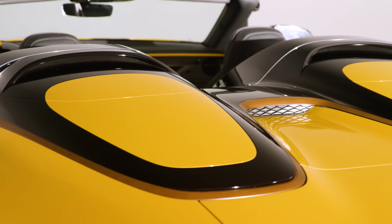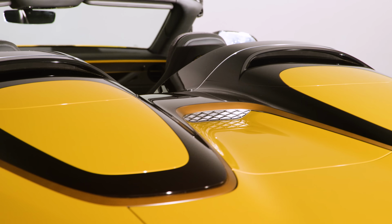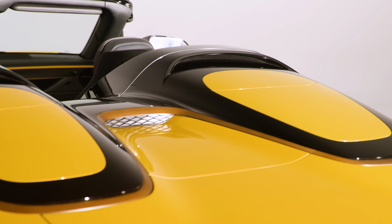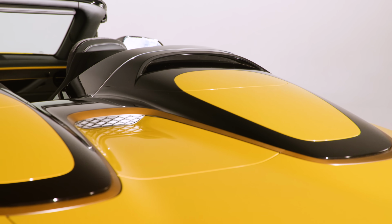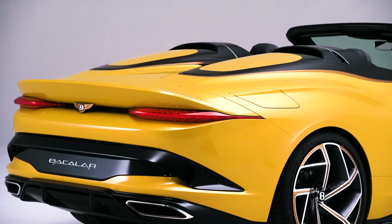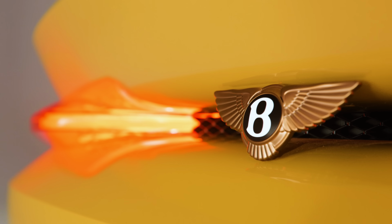Again, they wanted to go for some of the original monoposto Bentleys, racing Bentleys, and I know this is a two-seater, but the two seats are very individual. You've got that sort of cockpit feel inside. We'll come back to the interior in a minute. Around the back here, then, incredible back with these volumes that go inside there, and then the Bentley badge that stands proud.